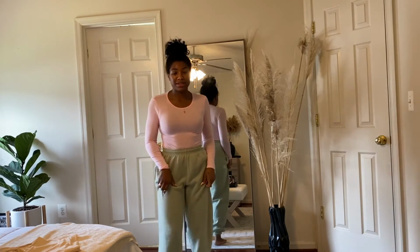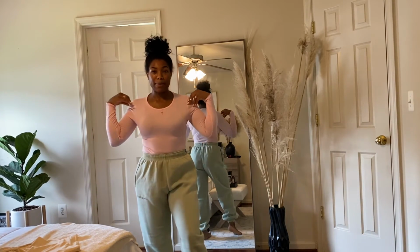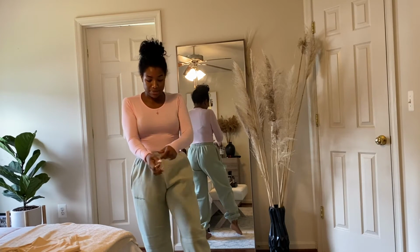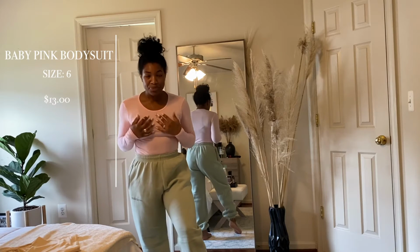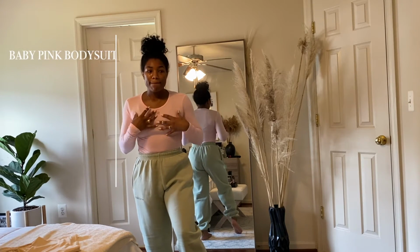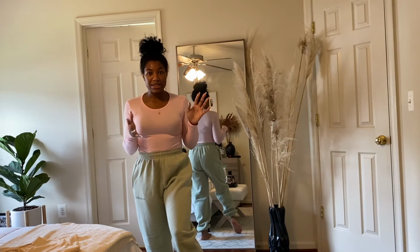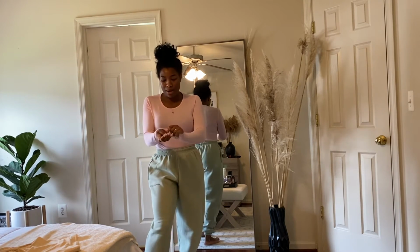This is just the same joggers as before, but now I have on this baby pink long sleeve bodysuit. Y'all know I love pink. Pink is actually my favorite color. So I just thought that this was very simple. I don't have many pink pieces in my closet. So, I mean, it's very simple.